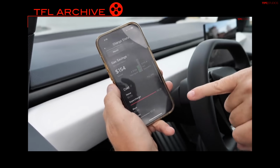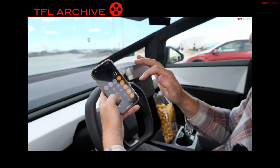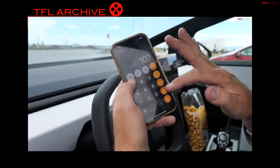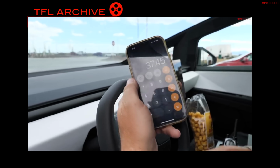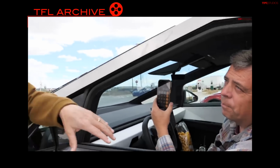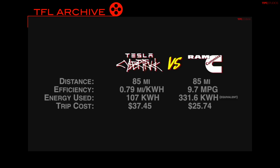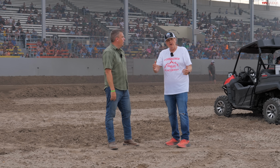Supercharger energy costs 35 cents per kilowatt hour. Okay. So 107 times 35 cents per kilowatt hour equals $37.45. So basically $10 more to tow the same distance with the Cybertruck than a diesel. But that depends, of course, on where you live and on the price of diesel. So in California, it could be almost equivalent. Yeah, it could be. So today we're going to find out what's better, a turbo or instant torque.